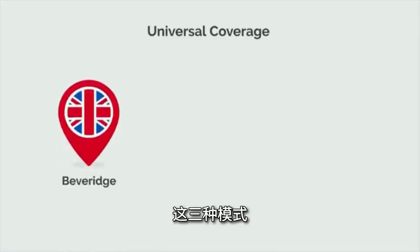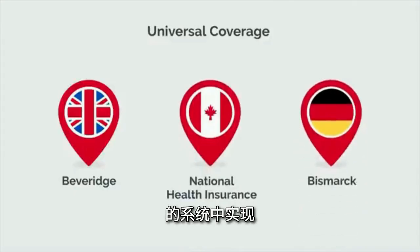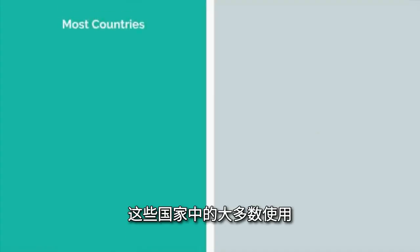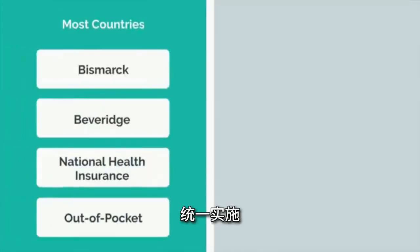Note that universal coverage is an intended feature of all three of these models, and it can in fact be achieved in systems that are not single-payer models, despite what you may hear from policymakers. In fact, most countries with universal health insurance programs rely on multi-payer systems. Most of these countries use a hybrid of these four models implemented uniformly across the nation's borders.